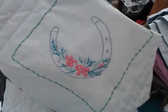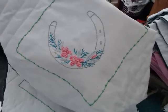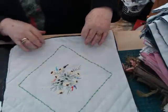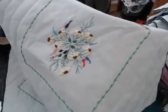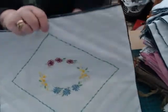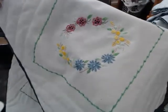And then there's this one. And I love that. Peach or pink and teal. Beautiful colors. And this one. And one of these panels had a little stain on it, and I washed it out last night and it came out beautifully. So I'm so happy.